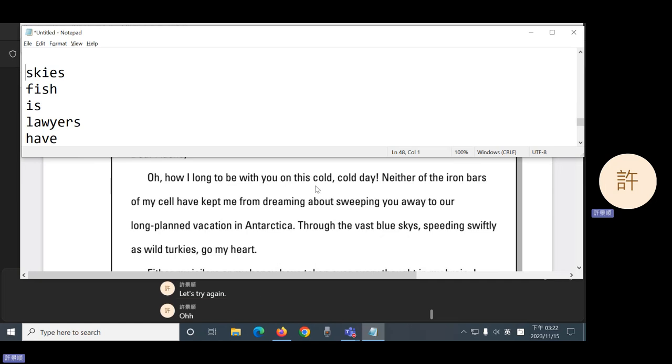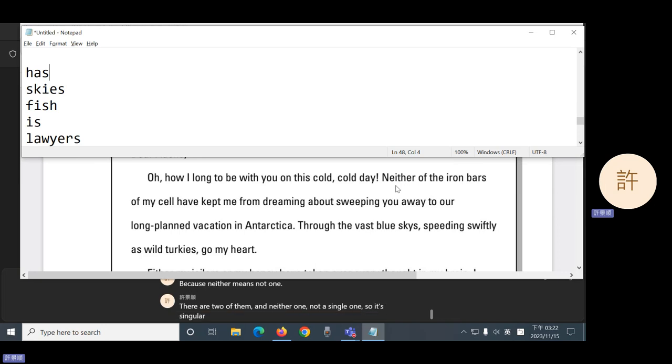Oh, how I long to be with you on this cold, cold day. Neither of the iron bars. Oh, okay, yeah. So the first one is, neither of the iron bars of my cell has. Because neither means not one. There are 2 of them and neither one, not a single one. So it's singular. Neither of the iron bars of my cell has kept me from dreaming about sweeping you away to our long planned vacation in Antarctica, the vast blue skies, right? Speeding swiftly as wild turkey goes my heart.